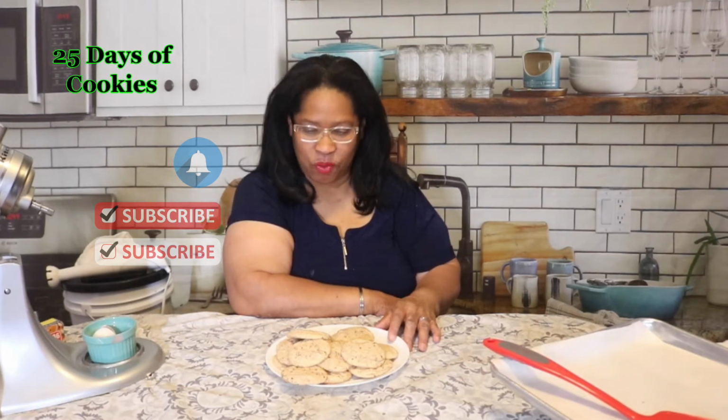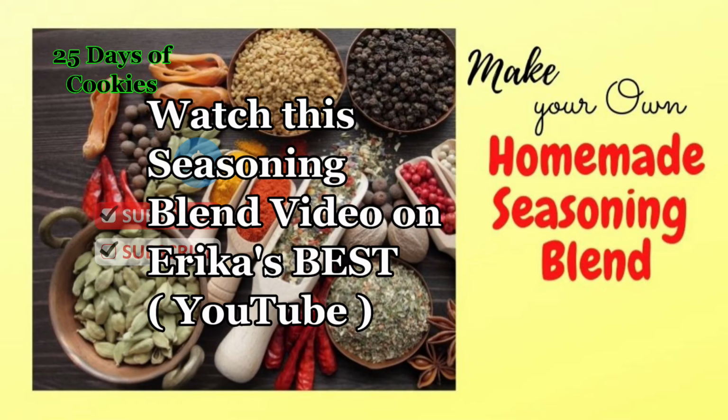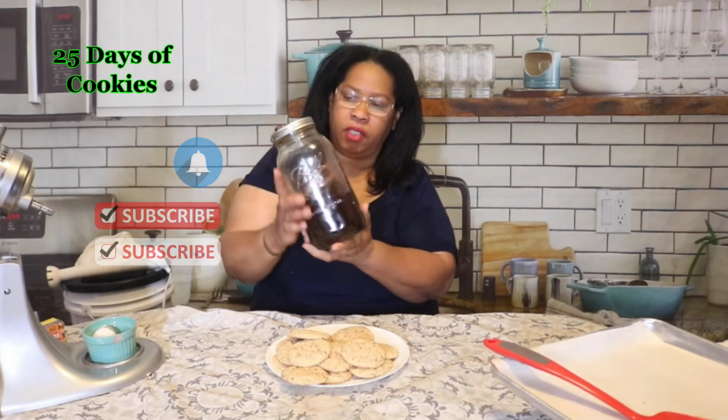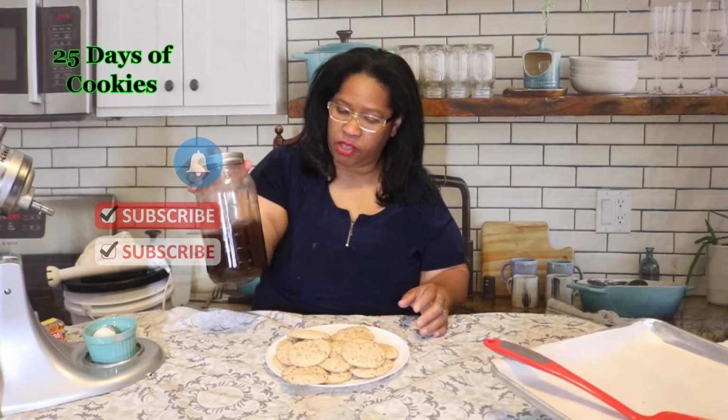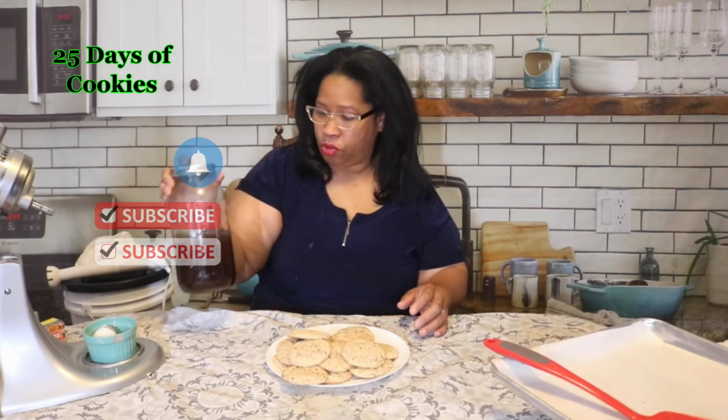Well, we are back. Our snickerdoodles are done and looking wonderful. I just wanted to mention how good it is to have some of your own homemade ingredients to add to your baked goods. I grind my own fresh cinnamon, and I use my own homemade vanilla extract. I've been brewing this vanilla extract for over 6 months now, and I have a lot more that's been brewing the same amount of time, but it hasn't been used.